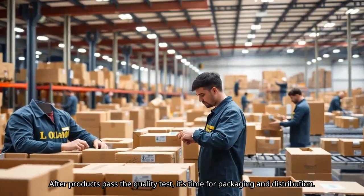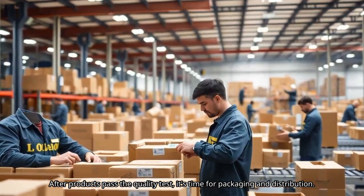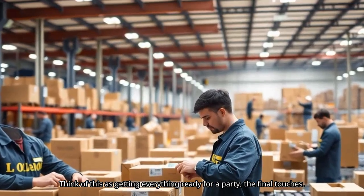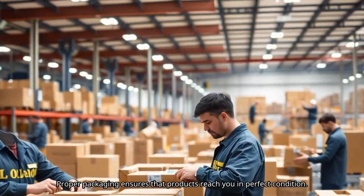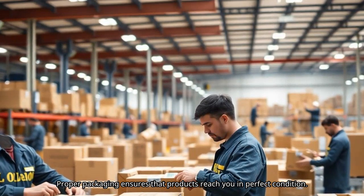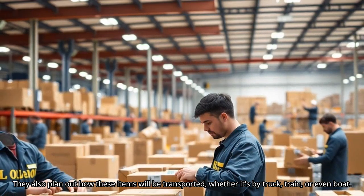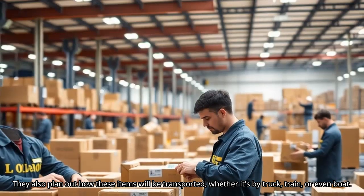After products pass the quality test, it's time for packaging and distribution. Think of this as getting everything ready for a party, the final touches. Proper packaging ensures that products reach you in perfect condition. They also plan out how these items will be transported, whether it's by truck, train, or even boat.